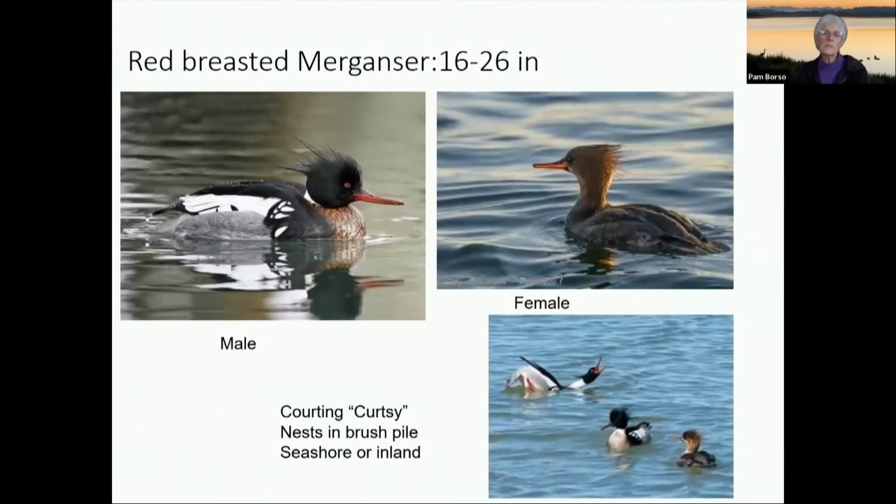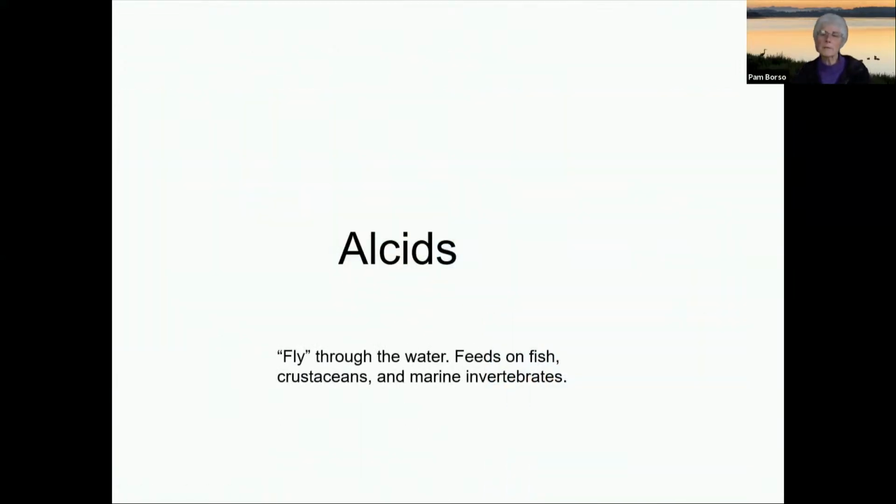And then the ones that we see in the salt water mostly are the red-breasted mergansers. And these are the males. They have this punk kind of a hairdo. The females are brown and they have these orange bills. And they will nest in a brush pile on the seashore or inland. And the male has a courting curtsy that they do for the females, which you can see in this lower right-hand corner. Okay, any questions about the mergansers?